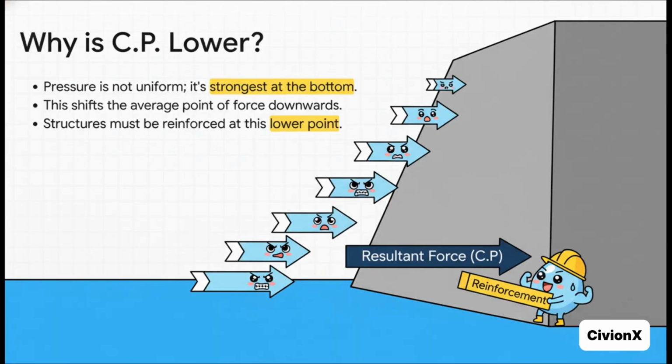So why? Why is it always lower? Well, remember, the pressure isn't uniform. It's weak at the top and incredibly strong at the bottom. This makes the force distribution totally bottom-heavy. Because there's so much more force pushing on the lower half, the average point of all that force gets dragged downwards, and that's why you have to reinforce the wall there, not in the middle.